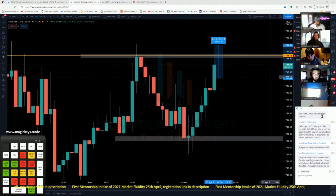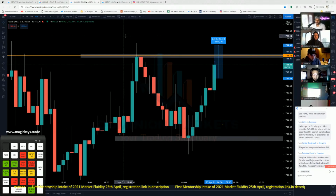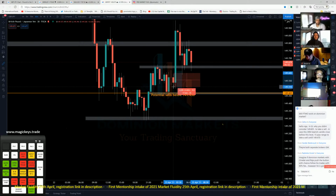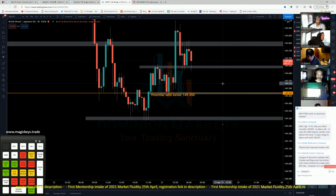Hello, Raja and GJ. Why didn't you consider 149,600 to take a sell in case the 30-minute candle closed below the level? Below this area, yeah, but the only reason is because you got this support over here, kind of like a rejection, 9 pips away, and then you got this one 14, 15 pips away. So on a Friday, it's not that good of a confirmation for me.